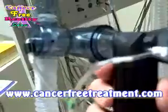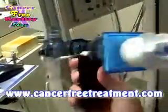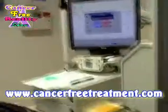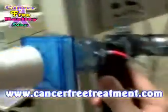So this is the pulmonary test. You have to breathe through this, and it comes up on the monitor right there. Amazing.